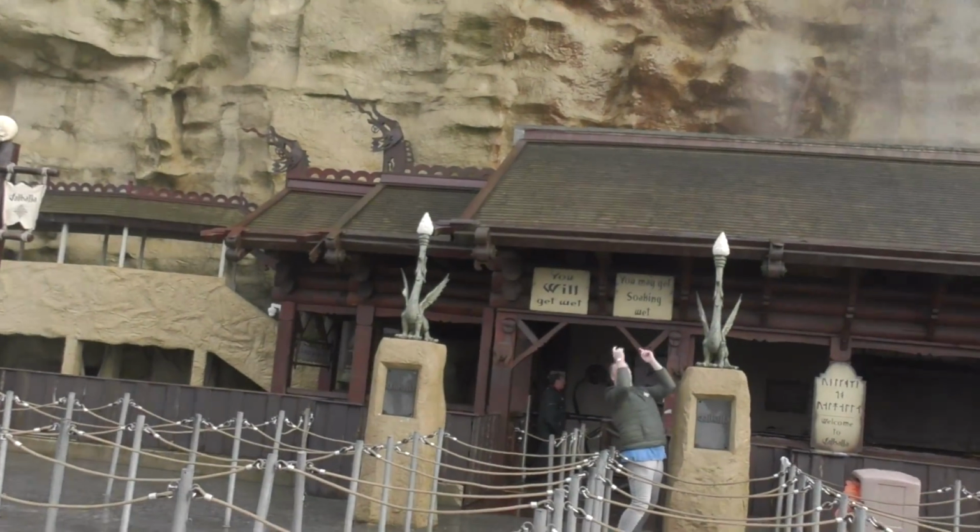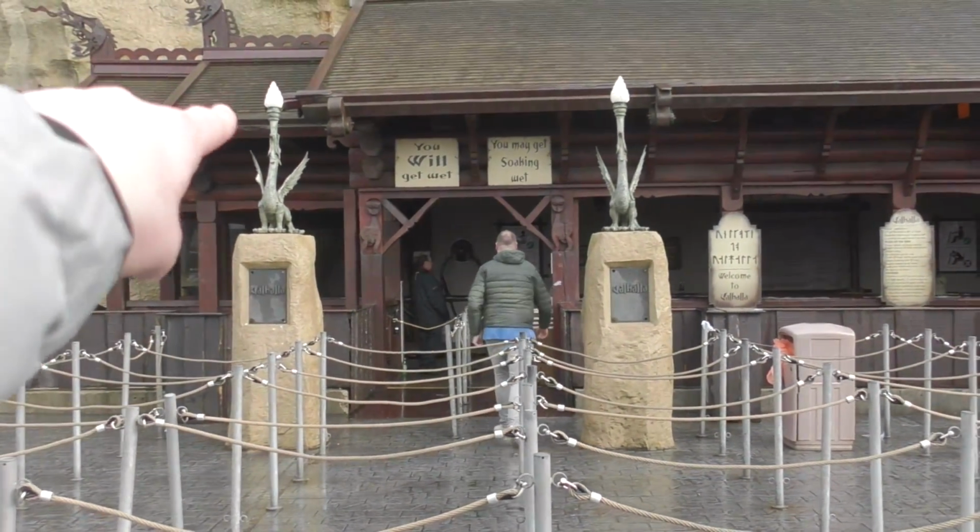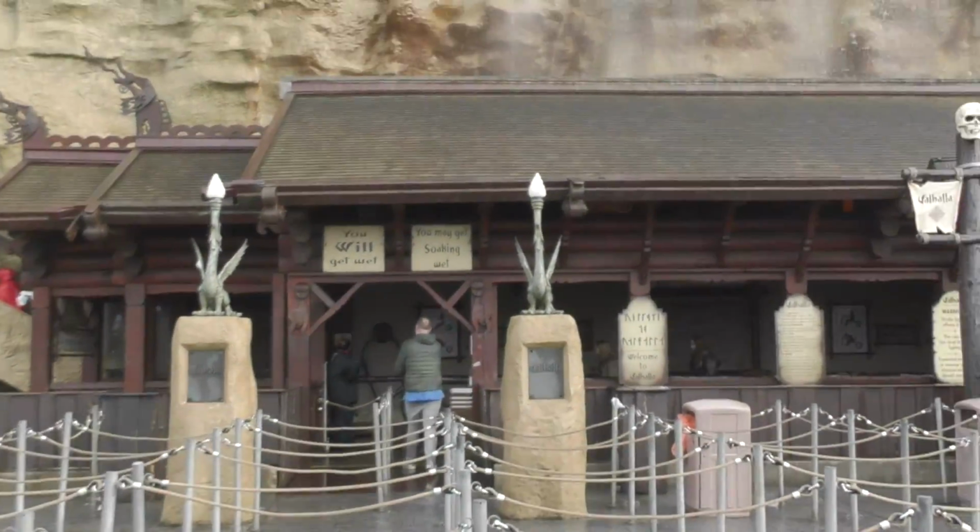Is he going for it? You will get wet, you may get soaking wet. At least Alex can give us a bit of an update. Yeah, we're here all weekend, so I thought today with Icon and everything going on, I didn't want to get absolutely soaked and not be able to have a good look at Icon because I want to go round there and have another look later on without being absolutely freezing and soaked. But tomorrow I'll have a few rides on Valhalla.